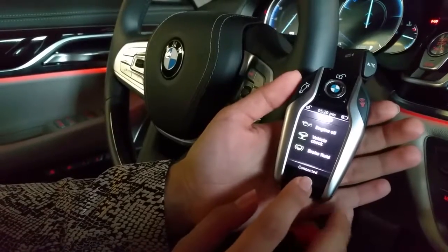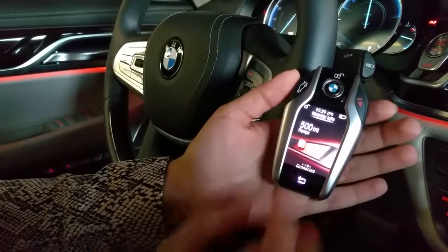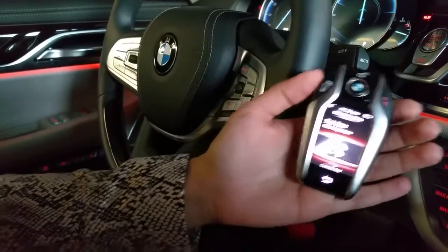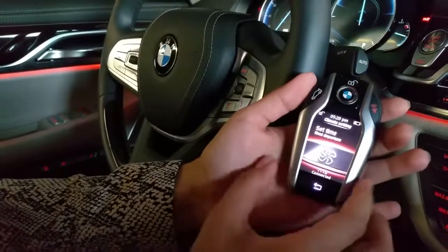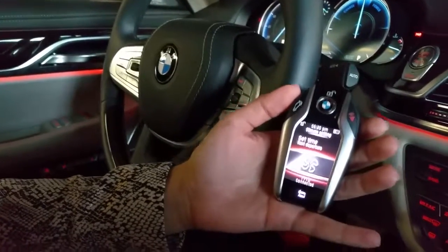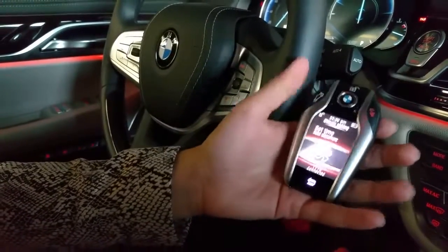Service status? Service status. Check your range for your gas tank, and set up your climate control. Set up your ventilation ahead of time. So if you knew the car has been out in the sun for a while, you can activate ventilation through the key, which is really nice.